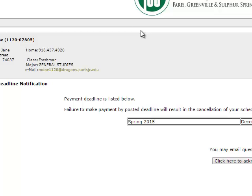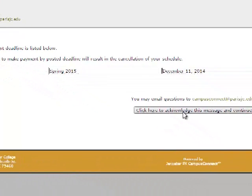When first entering Campus Connect, students will see any important notifications that have been posted by the college. For example, this notification states that the payment deadline for the spring 2015 semester is due on December the 11th, 2014. Once you have read all the notifications, click here to acknowledge that you've read this message and continue into your Campus Connect.